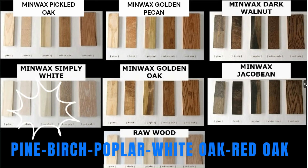Below that is the Simply White stain. You need to be careful because the white can look kind of like a top coat as opposed to a stain if you put too much on, and it looks milky. So hopefully you have somebody that's a professional doing this for you, or if you're doing DIY, definitely do a little test area to make sure you're applying it to the look that you want.